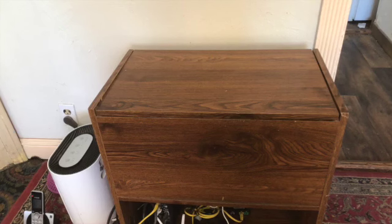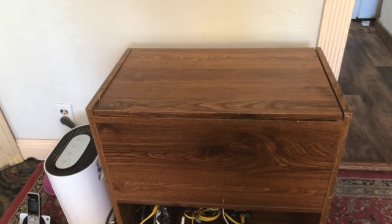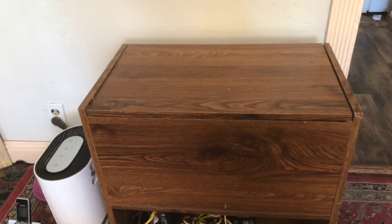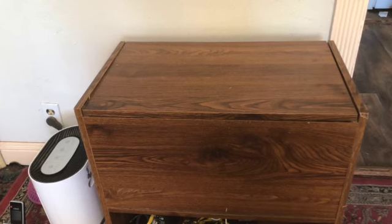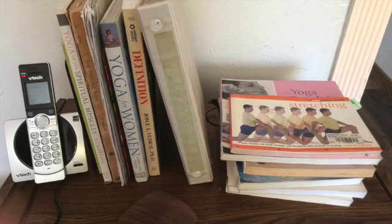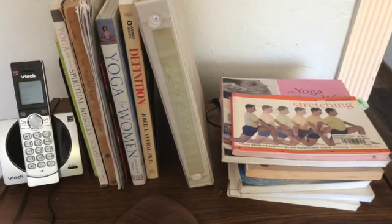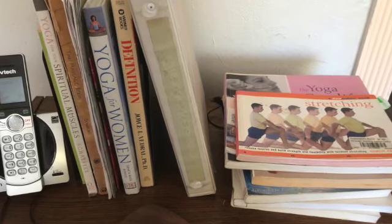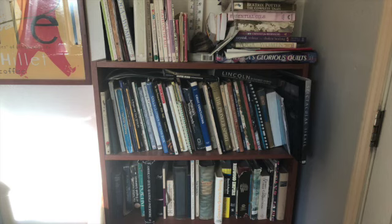Since I'm not getting a TV anytime soon again, and truthfully, if I get a TV again, it's going to be wall mounted, I thought about what I wanted to have on top of the cabinet there. So I decided my yoga books. I do yoga just about every day. I have my yoga mat and my block there, and my yoga books were on top of this messy bookshelf, which also needs to be cleaned out. So I thought I'd lighten its load and put it in a place that's closer to where I actually use it. So this is what it looks like now.